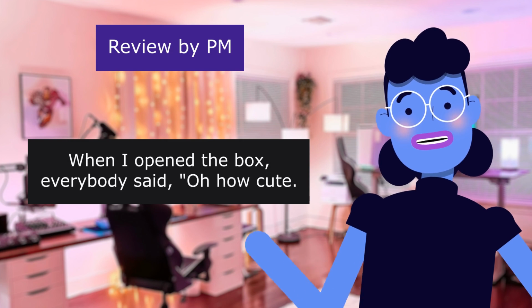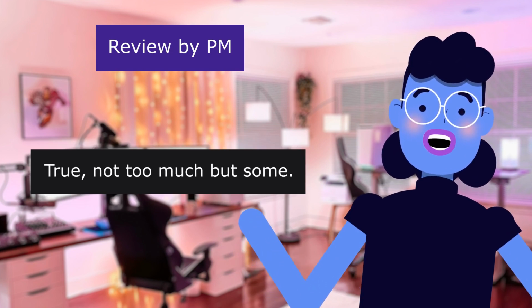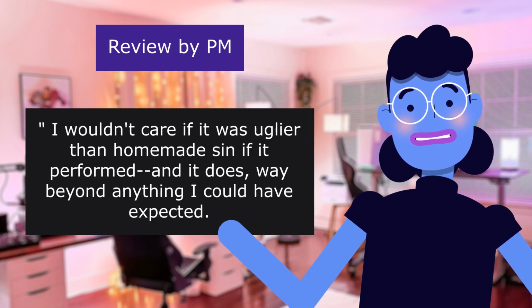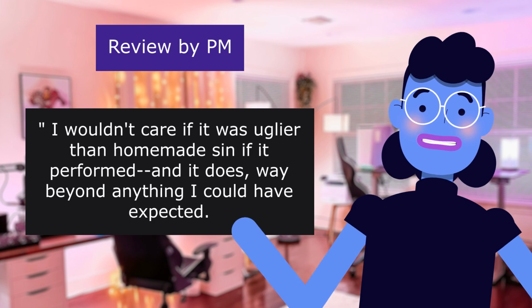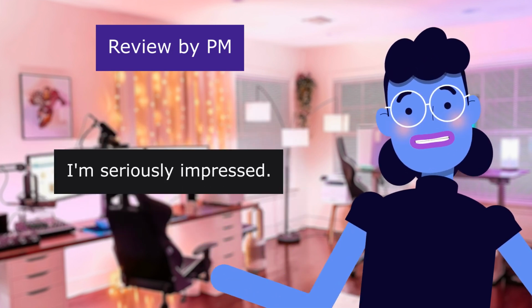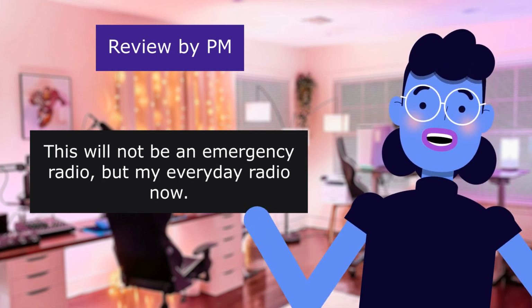When I opened the box, everybody said, "Oh, how cute." True, not too much, but some. I wouldn't care if it was uglier than homemade sin, if it performed, and it does way beyond anything I could have expected. I'm seriously impressed. This will not be an emergency radio, but my everyday radio now.